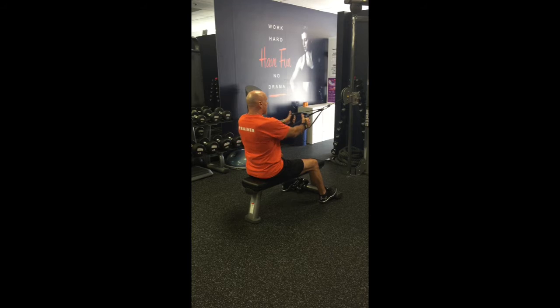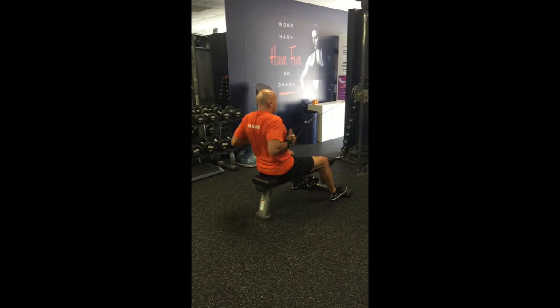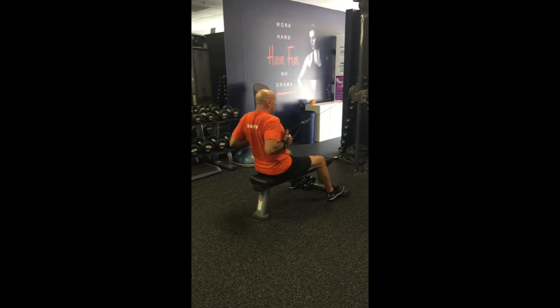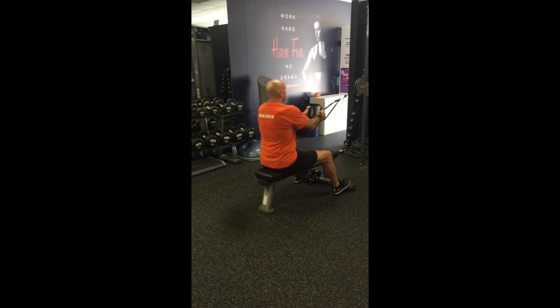Again, about 10 to 12 repetitions. Big squeeze, exhale on the exertions. It's a little counterintuitive with a pulling exercise, but you want to exhale and get fresh oxygen in your body with each repetition.